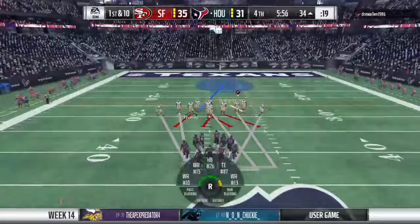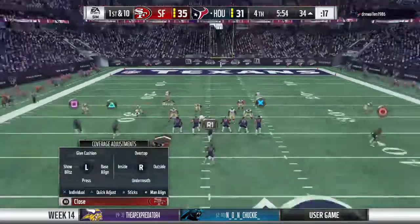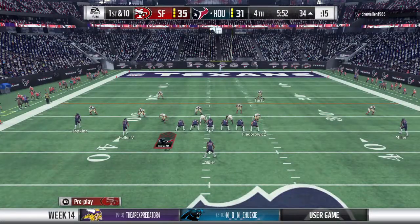So after that big gain, let's see what else the offense has up its sleeve. Now let's go.